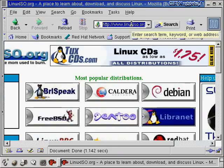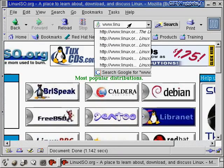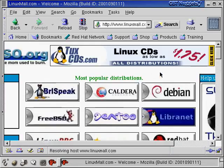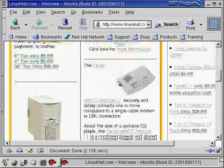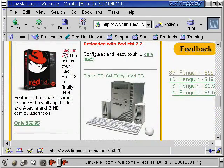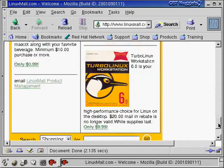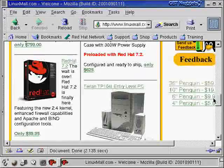Another place that you might look is www.linuxmall.com. Okay, and they've got a bunch of stuff there. And if you scroll down here, you'll see there's Red Hat 7.2 for $60. Okay, there's Turbo Linux 6.0 for $10. Okay, so I mean, this is cheap, right? This is cheap stuff, and Red Hat's got a lot of support for it.